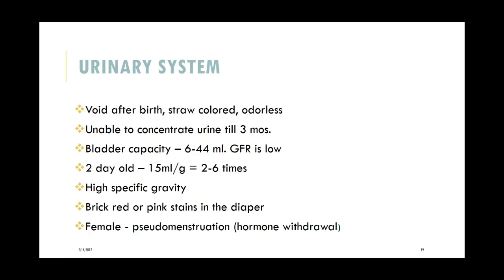With the urinary system, we always check for a void after birth, and most of the time it's straw colored and odorless, and that's from the amniotic fluid. They need to void within 24 hours after birth. If they do not have a void within 24 hours after birth, we start worrying about other issues.